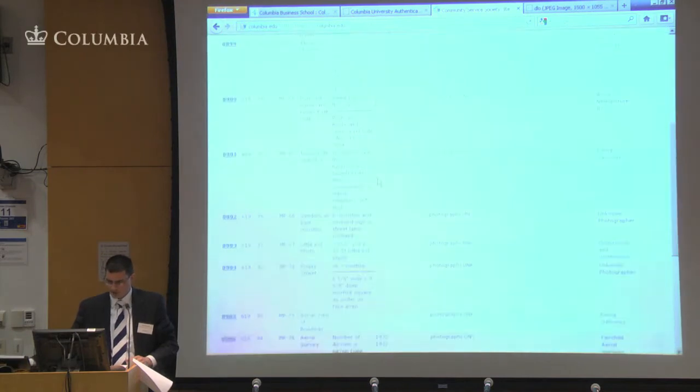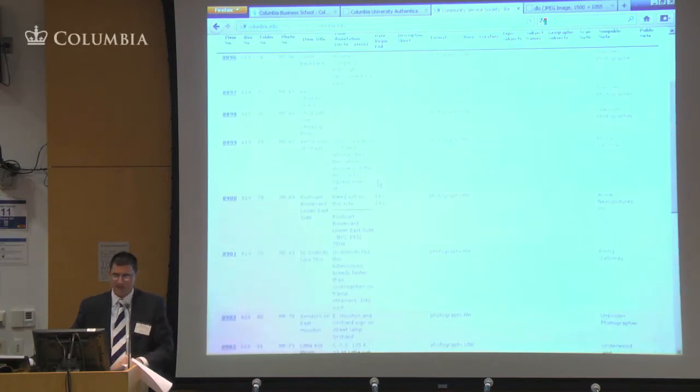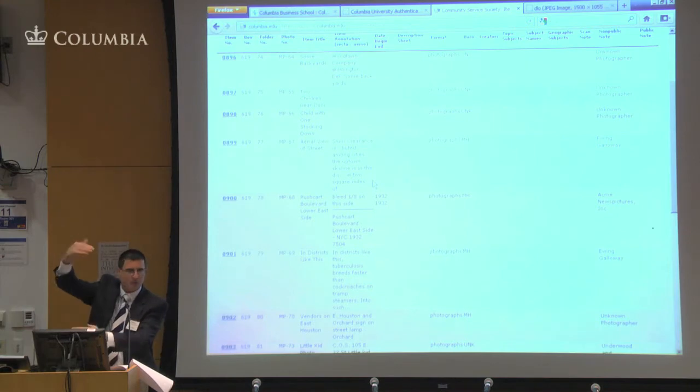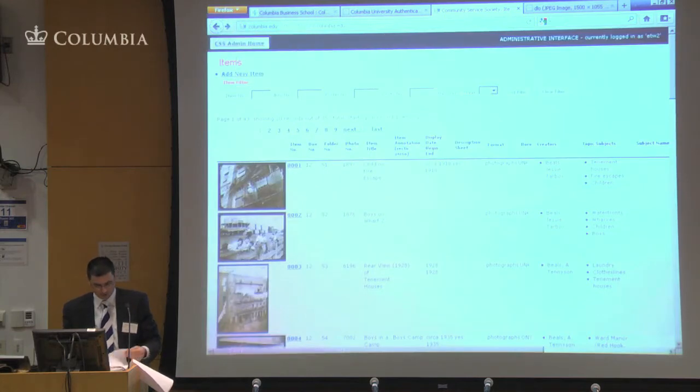800 some odd, I think. 912. So you can see the data is typed in here, but the images have not been scanned because it's kind of a rolling process, right? You type in the data, you scan some later, you type in more data, you scan some after that. So I really like the interface for working with it. I think it's beautiful.